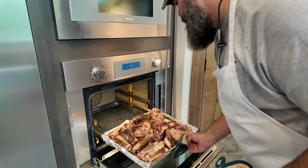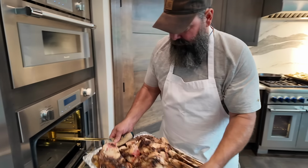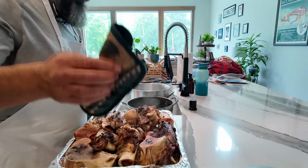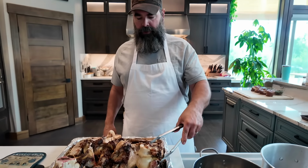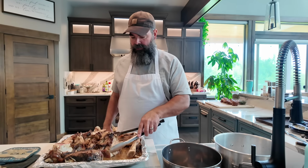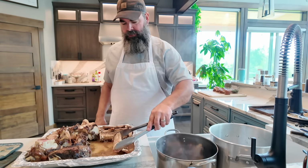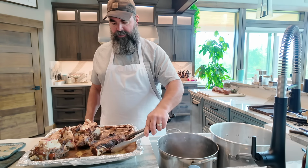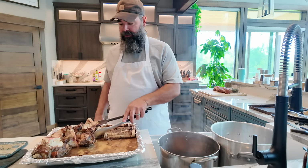Oh, that liquid looks good. Oh, it's heavy. 14 pounds. The smart man won't touch these bones right now. They're hot. And also, look at all that juice in the bottom of this pan. It is going to go in that stock pot.